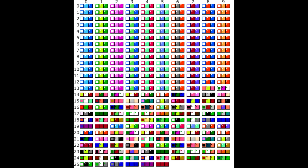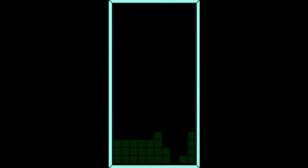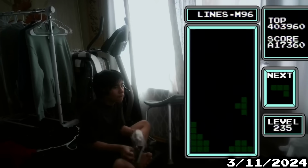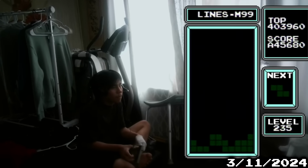However, there was still one thing standing between Alex and the rebirth: level 235. In NES Tetris, levels last 10 lines. However, due to a bug, level 235 is a bit different. It lasts for 810 lines. It's an absolute marathon to make it through, especially with the dark green color palette it has on Tetris Gym. So when Alex entered level 235 moments later, he knew he had a tough task ahead of him.